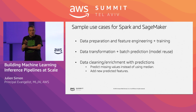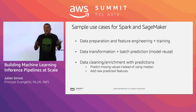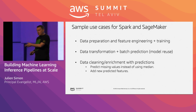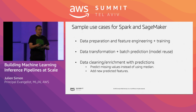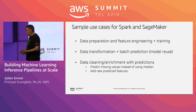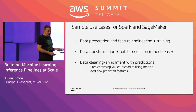You could try using predictions to do data cleaning or data enrichment. Typically, when we have to add missing values, we take the median or we take default values. But if you have clean data, you could train a model that knows how to predict a specific attribute. And you could probably use that model to predict missing values based on the other features. Why not? That's an interesting thing. Or you could use an external model to add more predicted features. All that stuff could happen during ETL. So while you're doing ETL on Spark, you could invoke models in SageMaker to help with the ETL process.